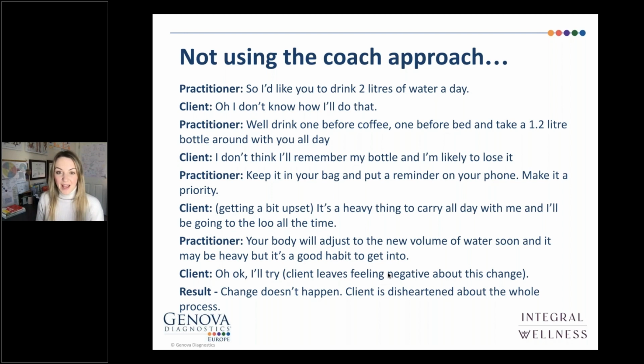They might say to me, oh, it's really heavy to carry around. Look, I carry around a 2 litre bottle of water, or 2.2, and I'm cool with that. I like carrying heavy things, so I see it as weightlifting. But most of my clients think I'm mad. So they might say, that's really heavy for me to carry around all day, and I'm going to go to the loo all the time. How many times do we hear that? I'm going to go to the loo all the time.